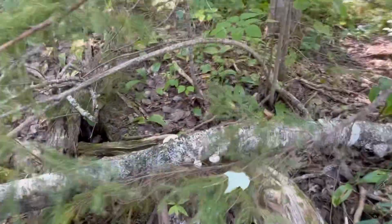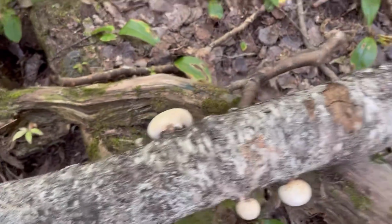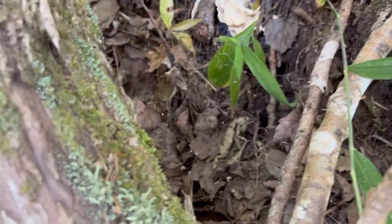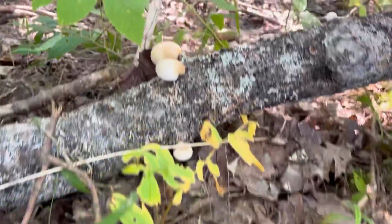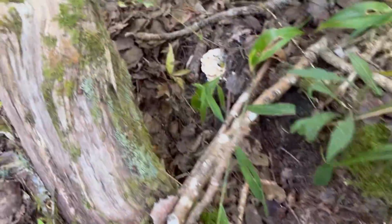I'm going to stop the camera and turn it around. And we can have a look. Brand new birch polypores. Brand new. September 10th. Oh, is that really a chicken of the woods? That'd be so cool. Brand new birch polypores.